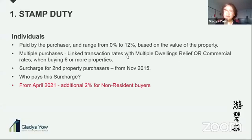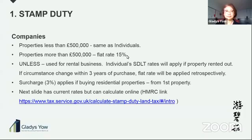So therefore, is a non-resident buyer the same as a non-resident buyer now? Do you pay the 2% if you have already signed the contract but not completed? We have no answers to that. But the UK has a budget every spring and autumn, usually. So I suspect that we will know a little bit more when the autumn budget comes out.